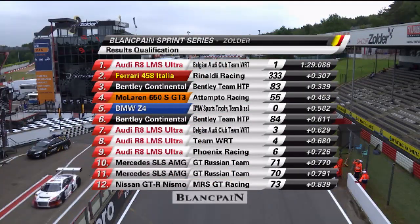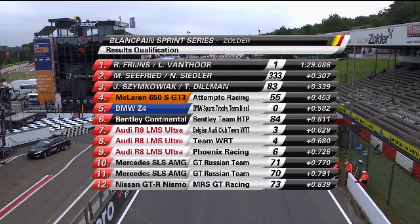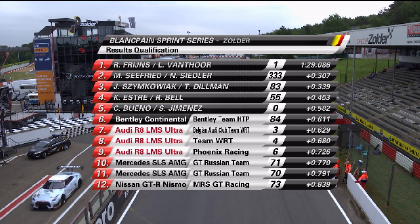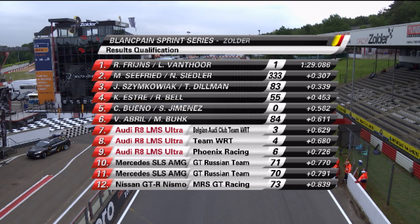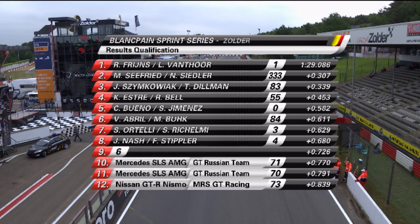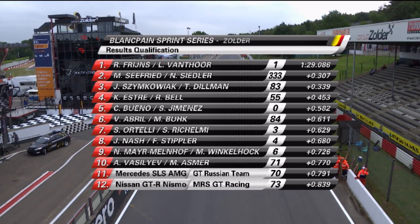So top at the moment is the number 1 Audi. We thought it'd be quick, and certainly it's proved to be. 1 minute 29.086 seconds, but Ferrari right in the mix, a third of a second down, with Tom Dillman, astonishingly good run there right at the end to put the 83 Bentley up into third place. We expected great form from the McLaren, and fourth fastest, and Dillman has been given the honour, quite an honour indeed, on his debut here to do the shootout, nominated as the driver for session 3.